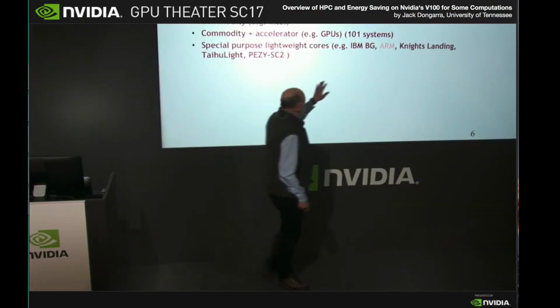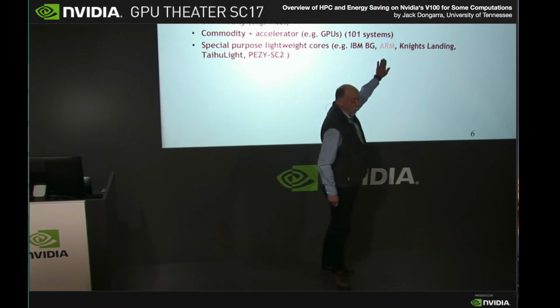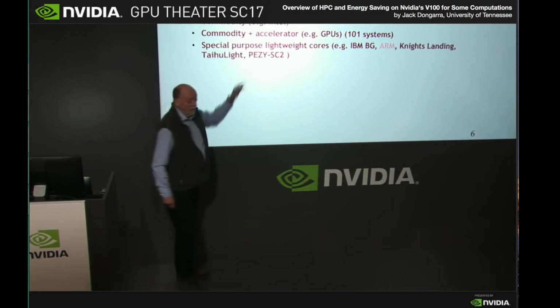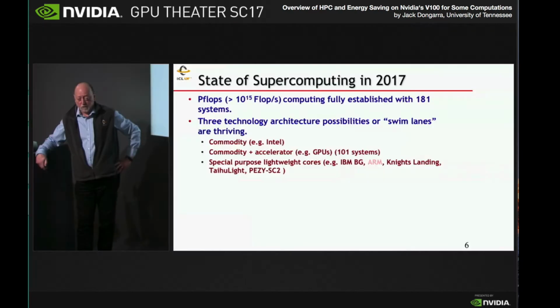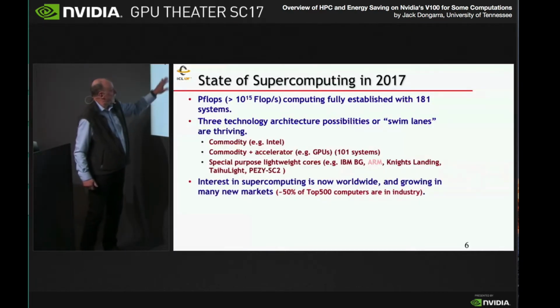So there's a number of processors which are very lightweight, the IBM's Blue Gene, ARM processors, Knights Landing, the Tahoe Light, and the PEZY processor, those guys over there behind the DOE booth. They have very lightweight cores, and those make up a certain architectural class.